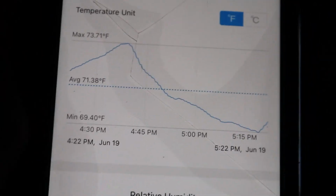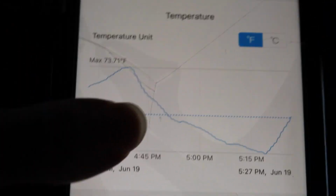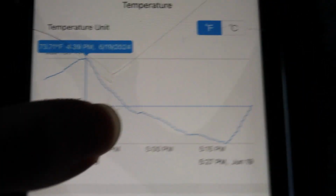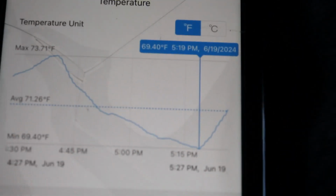Alright, I'm going to show you how long the AC actually ran for in the most recent cycle. Oh my god. Alright, so it looks like it turned on at 4:39. I think that's a 3 there. Yep, 4:39. And 2:05:19, exactly 40 minutes of runtime.